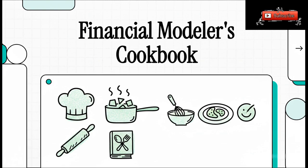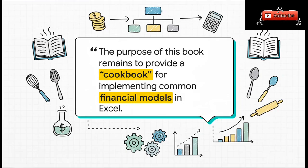Today, we're going to step into the financial modeler's kitchen. We're going to break down some of the most powerful recipes in finance into simple, easy-to-digest steps. You'll see how the pros turn raw data into some truly brilliant financial insights. And look, this whole cookbook thing, it's not just me trying to be clever. The very source material for this whole analysis, a classic textbook on the subject, literally calls itself a cookbook. So that's going to be our theme.